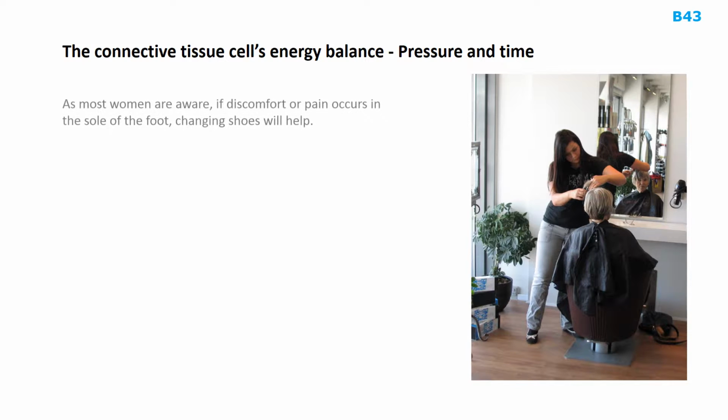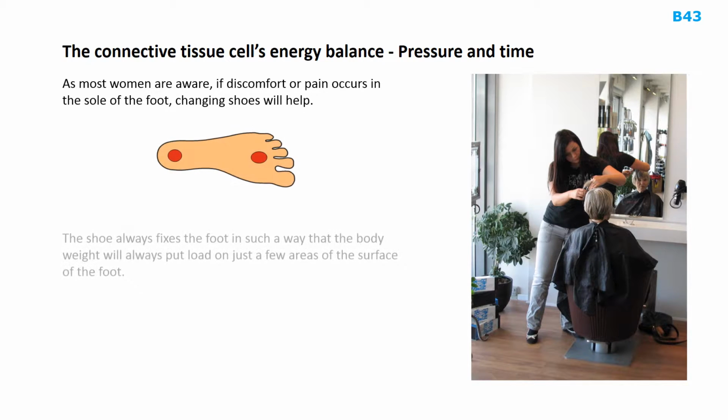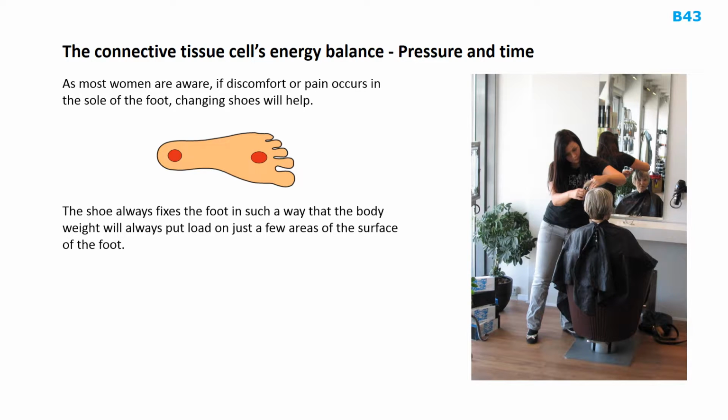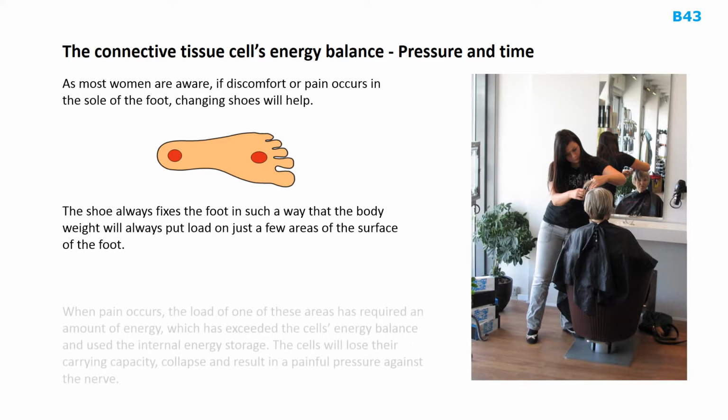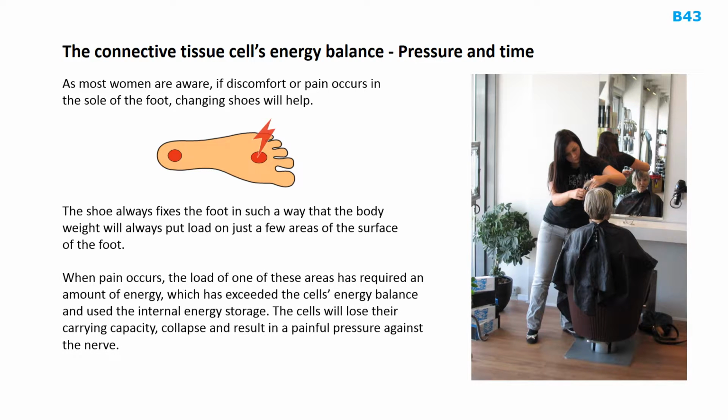As most women are aware, if discomfort or pain occurs in the sole of the foot, changing shoes will help. The shoe always fixes the foot in such a way that the body weight will always put a load on just a few areas of the surface of the foot. When pain occurs, the load of one of these areas has required an amount of energy which has exceeded the cell's energy balance and used the internal energy storage. The cells will lose their carrying capacity, collapse, and result in a painful pressure against the nerve.